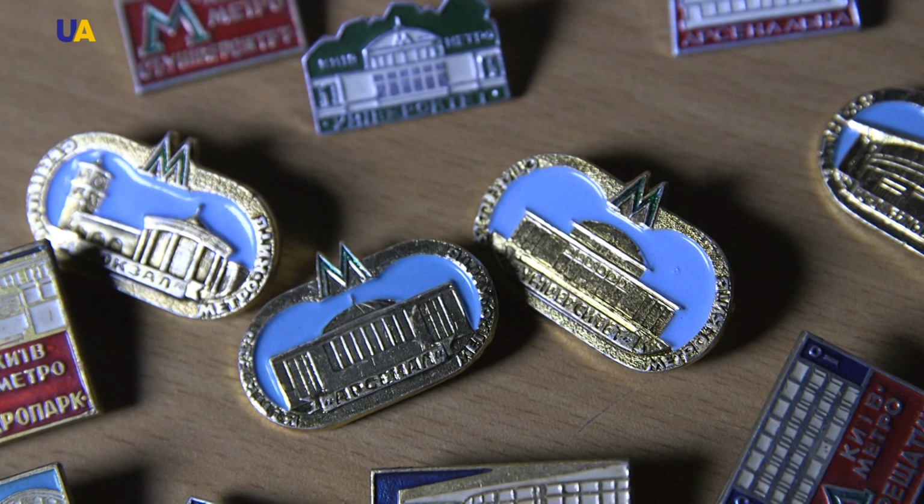The fact is that this part remained classified. I discovered in party documents that in 1954 the construction of the Kyiv subway was frozen, but the part with special facilities intended for the country's leaders continued to be built.